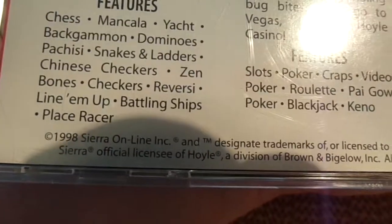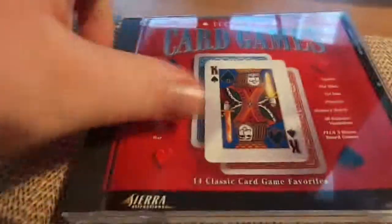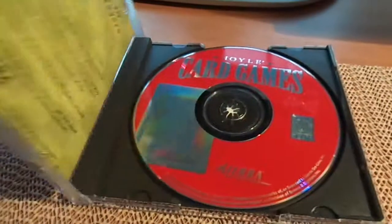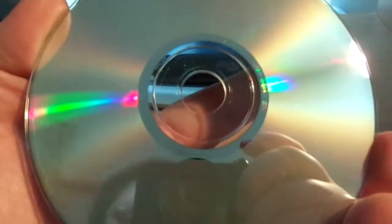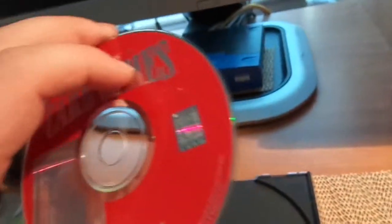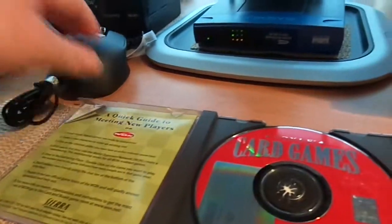This is from 1998, so this should work on my Windows 98 or Windows 2000 system. And the disc is in really good shape. Show you guys underneath. Just a couple little dings right there, but I think it'll install just fine. Here's the one issue I have with this. This is the same thrift store I got the mouse at.